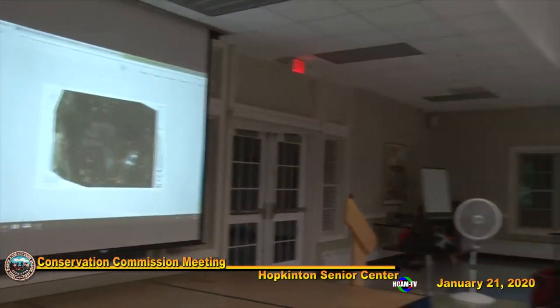Were there any other questions or comments from the commission? I'll just make my usual comment that I think cutting down woodlands to put up solar panels is not a particularly viable approach, in my humble opinion. And getting into buffer zones is a thing I have a problem with. Okay.